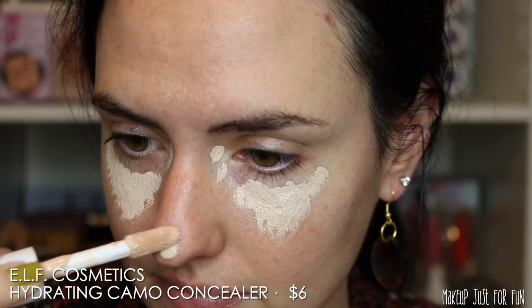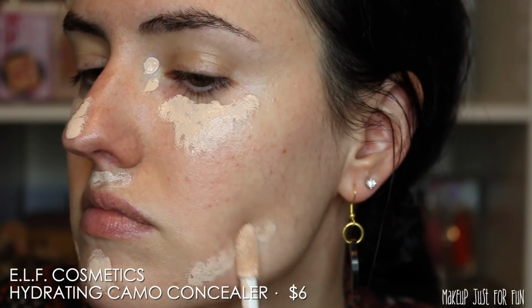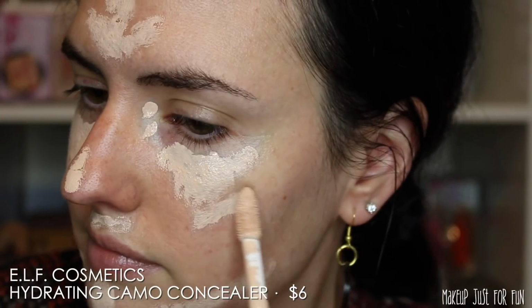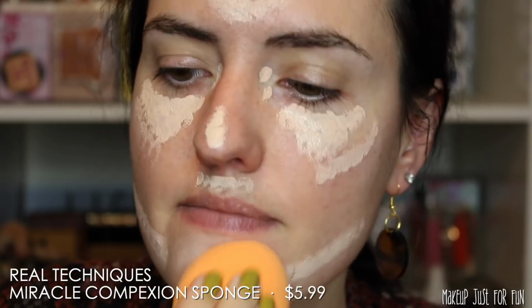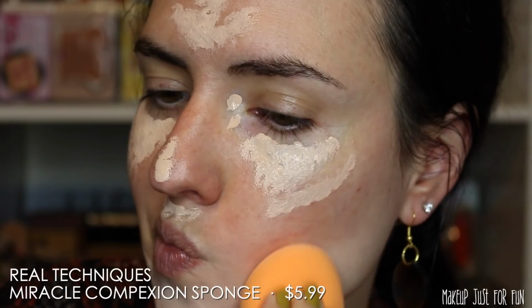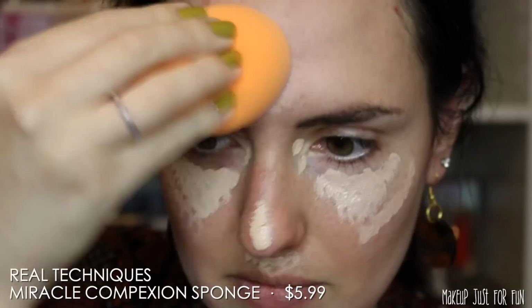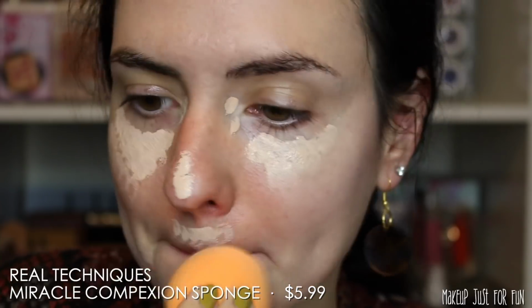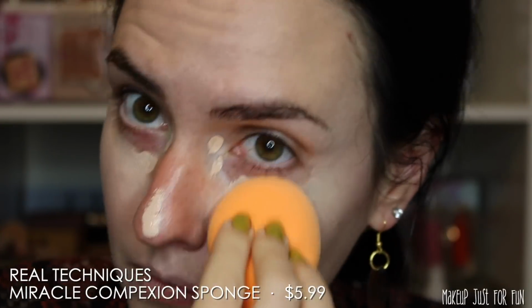Using just this e.l.f. concealer and blending it in with a dampened sponge gives me just enough coverage. I don't feel like I'm missing my foundation, and it gives me a really nice, natural, hydrated look on the face. If you find that you need a little bit more coverage or you prefer a matte finish, you can always go with the original camo concealer from e.l.f. It's the same price. That one's just a little bit too dry for me. I do have dry skin, so I prefer the more natural, satiny, glowy finish of the hydrating version.